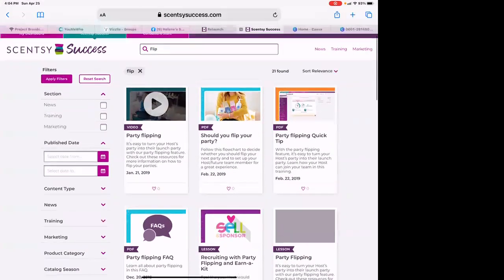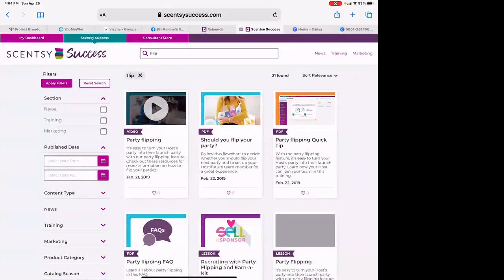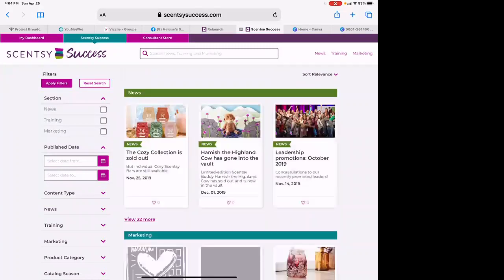Now, just a reminder, all we've done at this point is logged into our workstation and we've clicked on Scentsy Success. Everything I've had you search for, we're just using these certain words, is going to take you to the documents that you need. Here's another one, really important that we utilize.